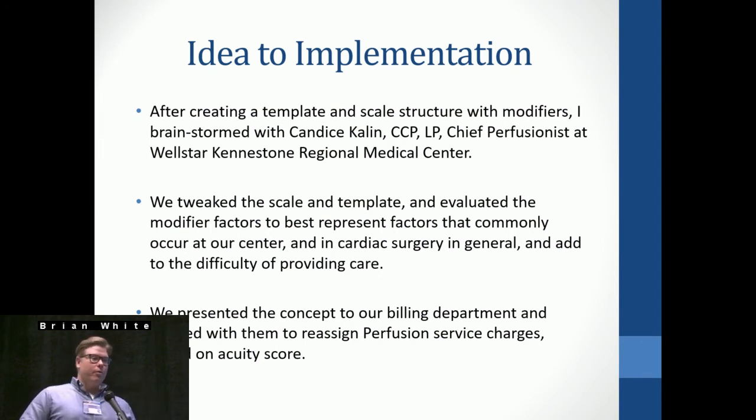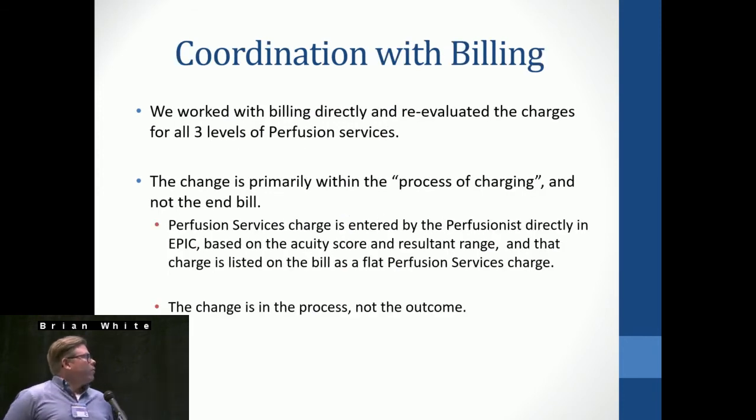Things like a minimal sternotomy approach for a mini MVR or mini AVR technically do make your procedure harder and more difficult, but we haven't added them to that yet. We have to go through billing to make sure that would clear with them as well. But after tweaking and working with our billing department to reassign all perfusion charges to the different acuity levels, we made it active at the very end of 2016, but for the entire 2017 year. So we coordinated directly with them for this.